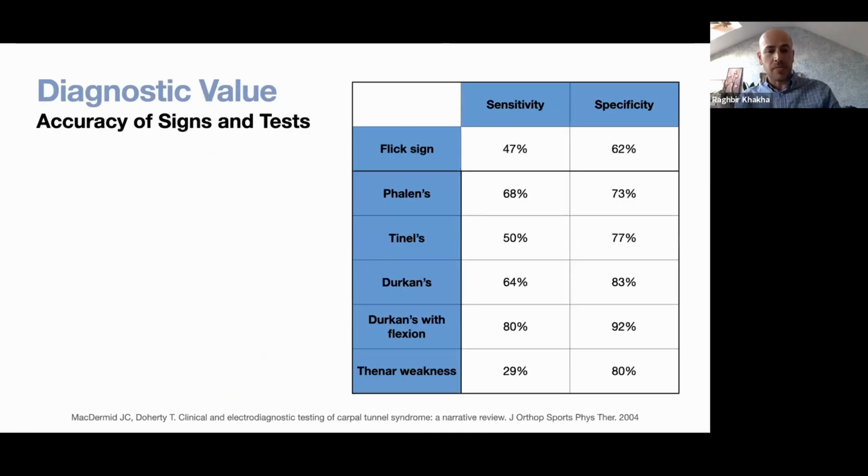So as promised, we got some of the sensitivity and specificity of some of the tests that we do. So for example, Tinel's has only a sensitivity of 50%. Durkan's with flexion increases your sensitivity up to 80%. Thenar weakness, as mentioned earlier on, is not a hugely sensitive sign, but muscle wasting clearly is more obvious.